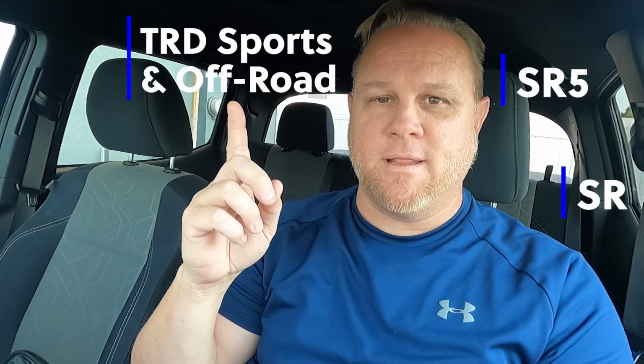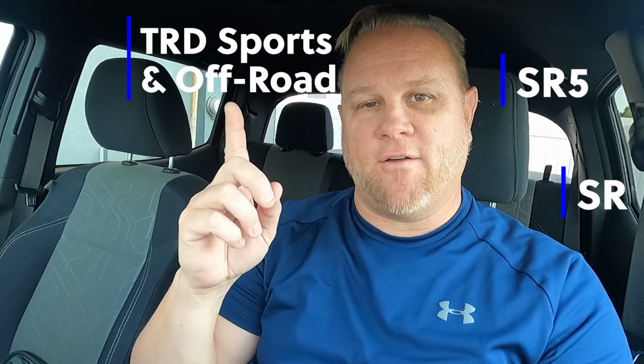But I want to make at least a good, strong argument for why you should consider the TRD Off-Road. This isn't going to be a comprehensive look at all of the different trim levels, but I would like to go over them just to show you where the TRD Off-Road sits in the lineup. So first you've got the SR, the entry level, you've got the SR5, you've got the TRD, and I'm going to lump the Sport and the TRD Off-Road into a similar category just for discussion purposes. And then last, you've got the TRD Pro.